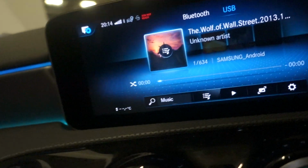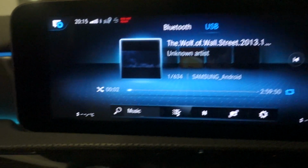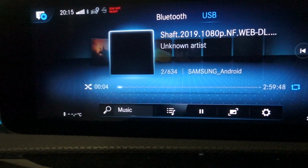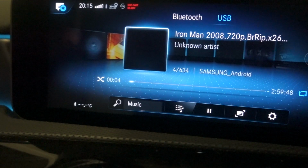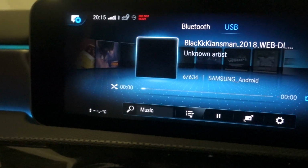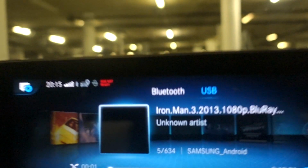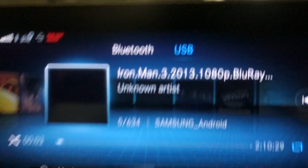Now, when you do this, it's going to start running pretty much all your media, well, not all, your videos that are on your phone. So as you can see, I've got other movies. I've got Wolf of Wall Street, Shaft, Infinity War, Iron Man, Iron Man 3, Black Klansman, Fast and Furious. So these movies are all on my phone. Let's say I want to watch Iron Man 3. You switch from Bluetooth to USB, simple, that's it.